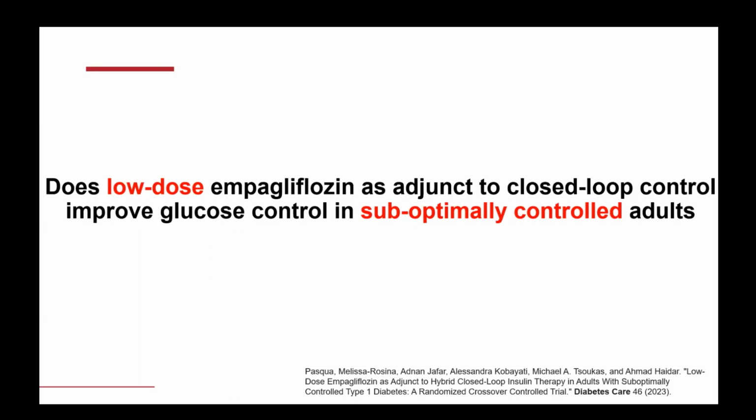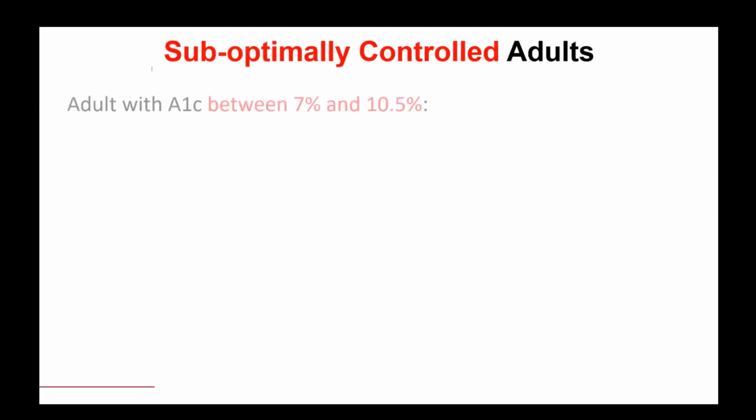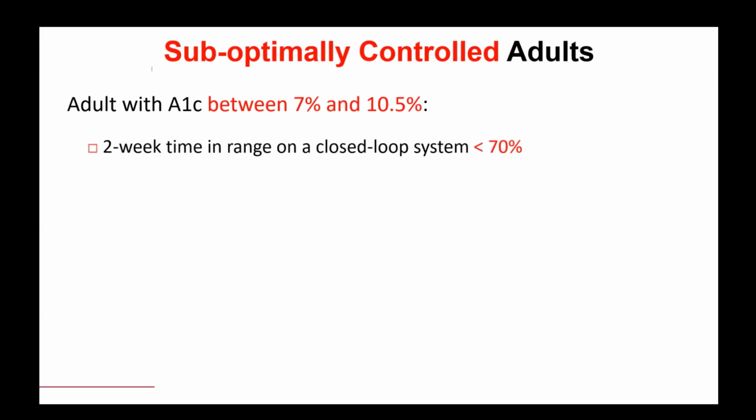So we did a second study with Melissa Pasco here. The question we tried to answer: does low dose empagliflozin as adjunct to closed loop therapy improve glucose control in suboptimally controlled adults with type 1 diabetes? We define suboptimally controlled adults as people with A1C above 7%, so between 7 and 10.5%. Then we put these participants on a closed loop system for 2 weeks, and we confirmed that their time in range was below 70%. So these people's A1C is above target, and despite using closed loop system, which is the best available insulin-intensive therapy, the proportion of time their sugar level was in target range was still below 70%. So we really took people who still cannot achieve glycemic targets.